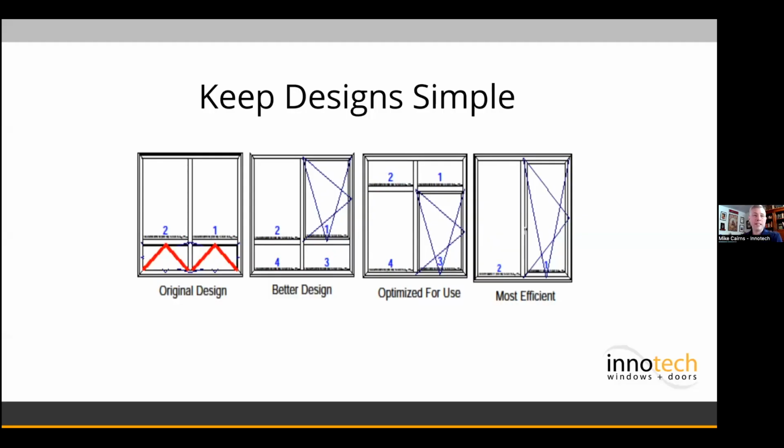So this is actually a very common design that we see. This is about a 7x8 window. The operable sashes are at the bottom. These windows tend to have very poor ventilation. They're difficult to operate. You have to bend down to crank open the window. The operable sash is small. The horizontal mullion can interfere with seated sight lines. And so we've drawn a couple of different configurations here to see what happens.